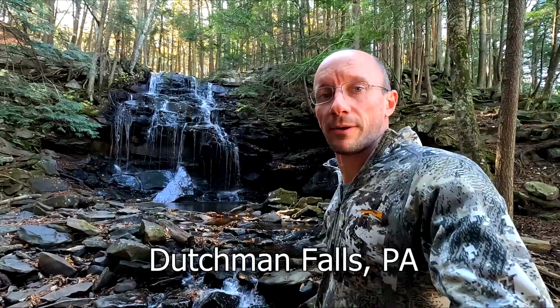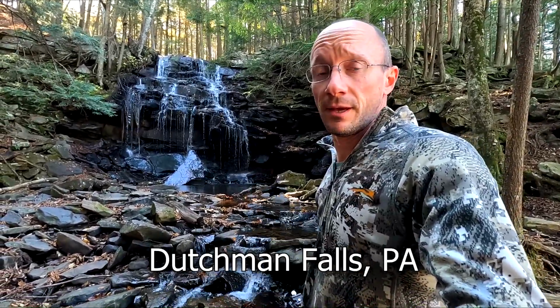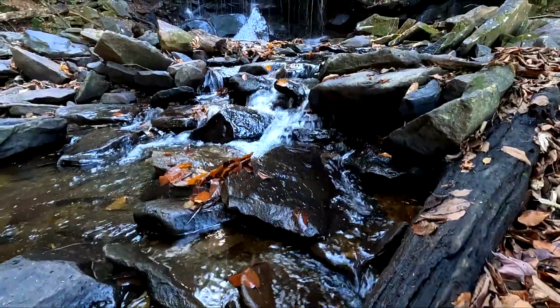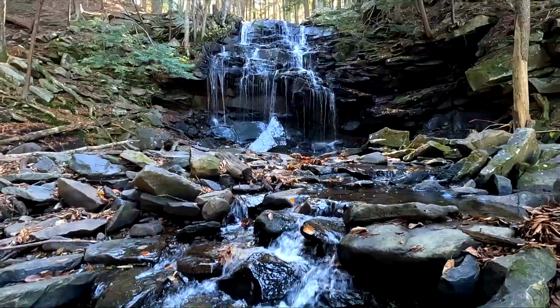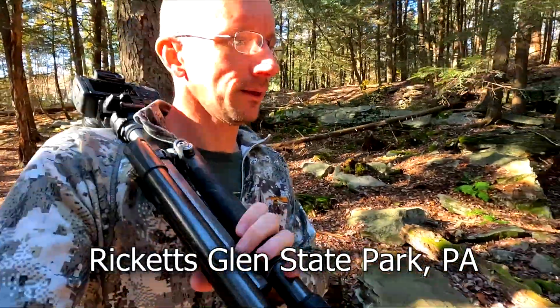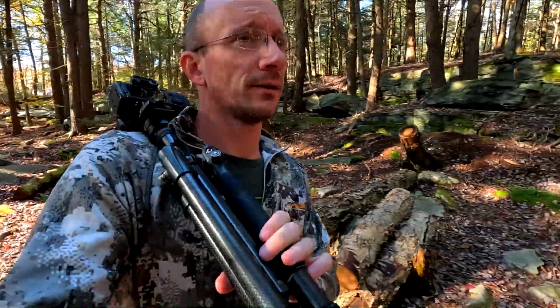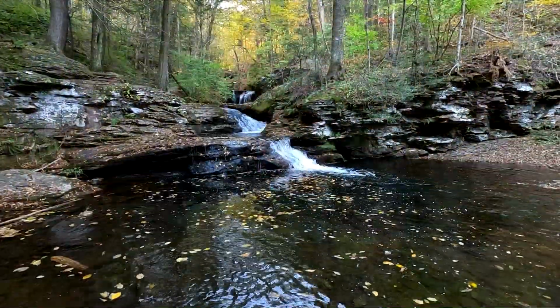The next stop right before I get to Ricketts Glen to camp for tonight is Dutchman Falls, and it was a pretty short trail. I made it to Ricketts Glen and I got my camping spot for the night. It came out to $31, even though I thought it said online it was only $20. So I'm going to try to do the gorge loops real quick, just the out and back before sunset. See if I make it.